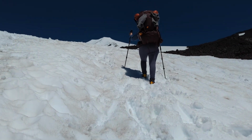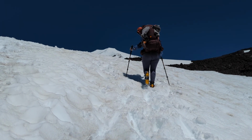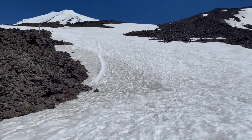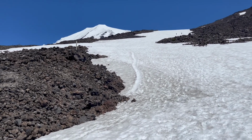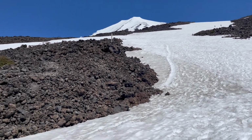Well, it's our first view of the summit all day. We're just coming up on another snow rise. So Roger said we're on the start of the final snow slope to get to the lunch counter. And I thought it would level off a little bit after this, but not so much. Anyway, there's the summit up there.